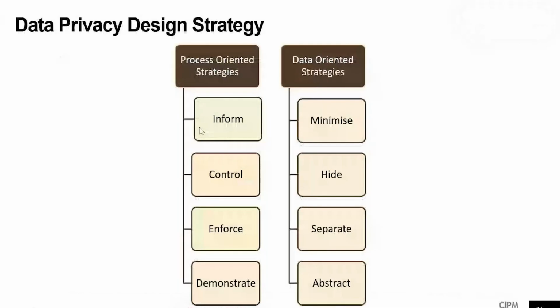So these are data privacy design strategies. There are process oriented strategies and data oriented strategies. So these are all new additions to the CIPM course. So these are all very interesting parts. Many people will speak about design, right? But what is data privacy by design, the actual core concept, right?